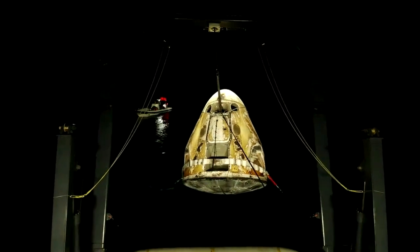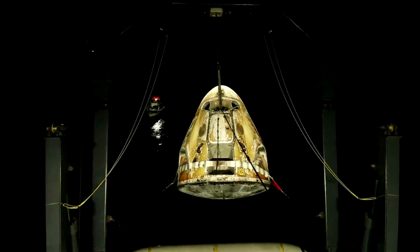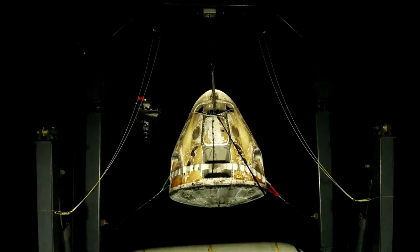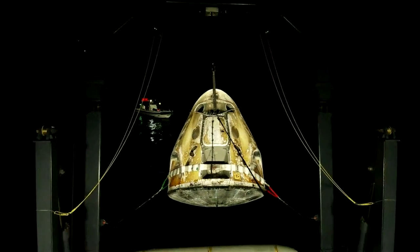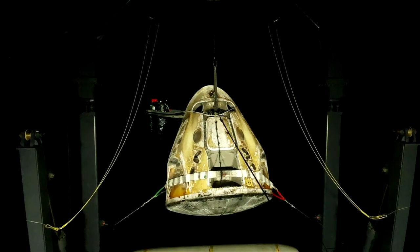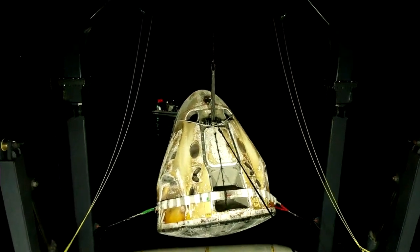Pretty cool view there of the heat shield now that it has been lifted out of the water. You can see the water sloshing around there. That is actually where the parachutes deploy from. The main parachutes are located in that bay there under the side hatch. The drogue parachutes are located in the bays above the side hatch. That's a great view, as you mentioned, of the side hatch.